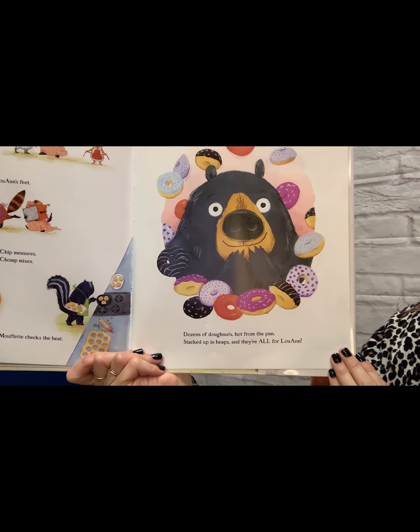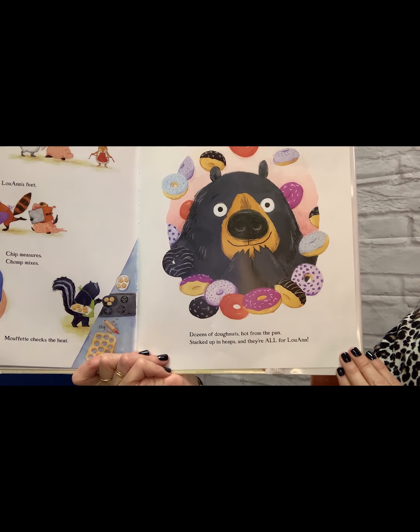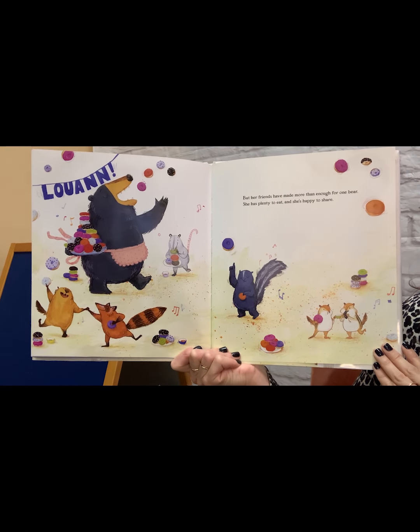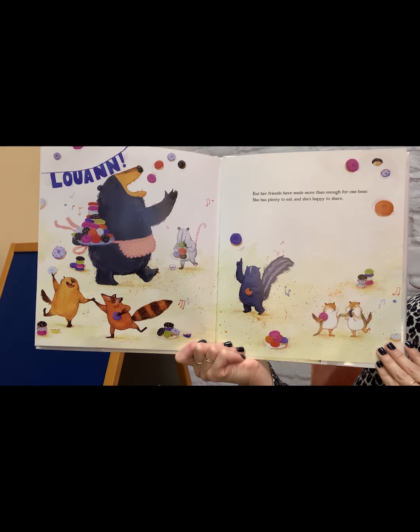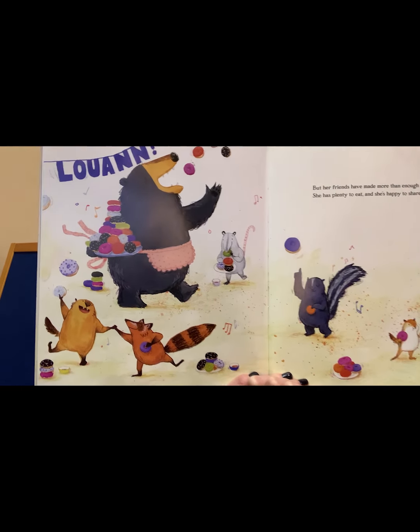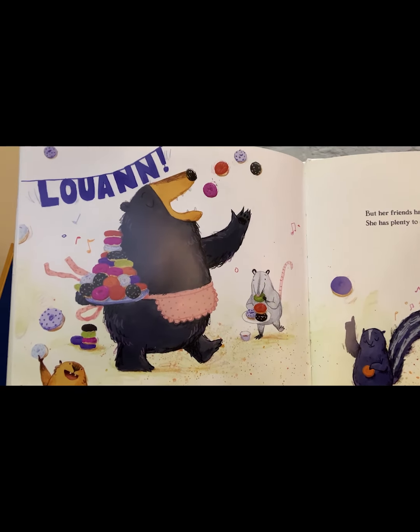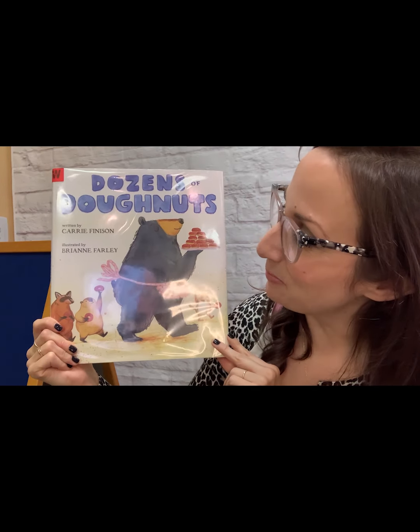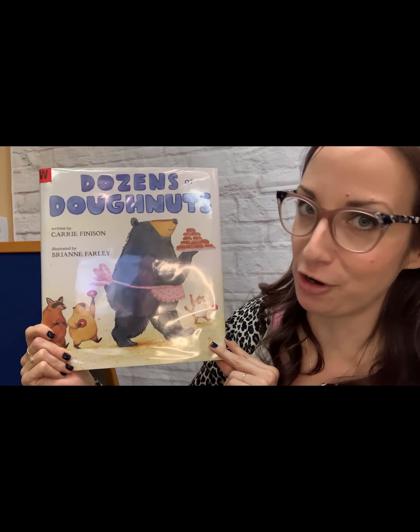Dozens of doughnuts hot from the pan, stacked up in heaps, and they're all for Luann. But her friends have made more than enough for one bear. She has plenty to eat, and she's happy to share. And that's the end of our new book, Dozens of Doughnuts, by Carrie Finnison and Breanne Farley.